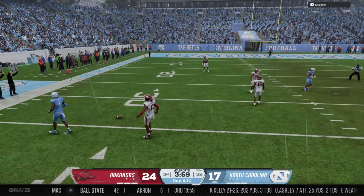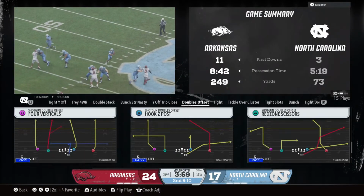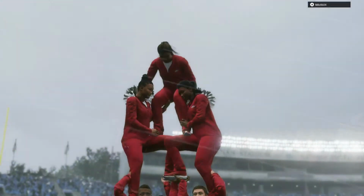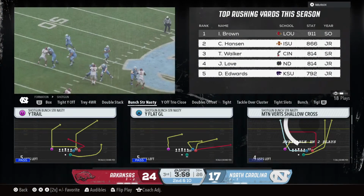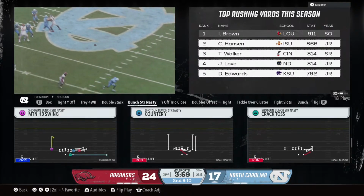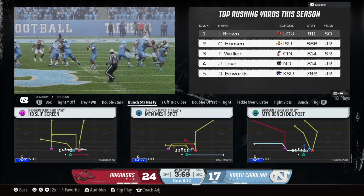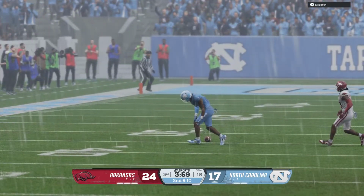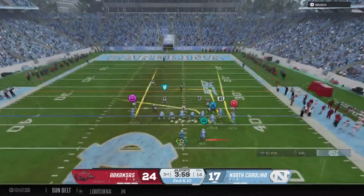Got rid of it in a hurry, but he couldn't find his man. It's incomplete. The offense wastes no time getting the timeout called. Timeout, North Carolina. Try to make up for some of that lost ground on second down.